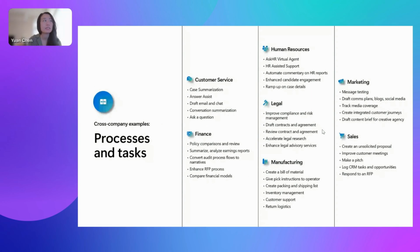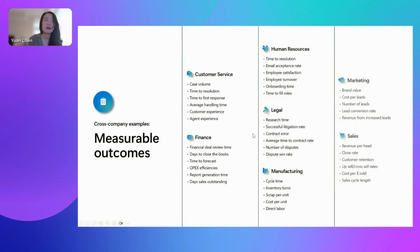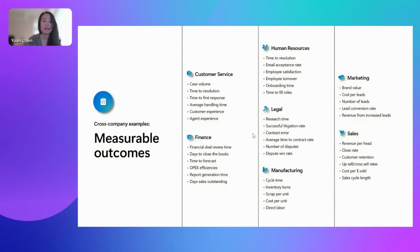I'm not going to touch on these next 2 slides too much. These are really just to give some examples of the processes and tasks that we've identified across the company, in each function, where we saw an opportunity to leverage AI. And then on this next slide, this is an example of what I talked about earlier with measurable outcomes. What are some of the KPIs and things that we care about when we evaluate whether technology or AI specifically is helping us get to that better customer outcome?